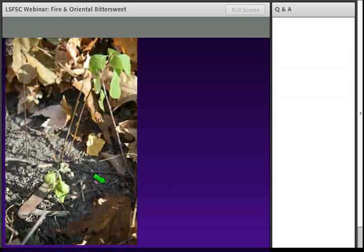Okay. So here's another plant. This stem was top killed. It resprouted here, and then there are some root sucker sprouts here, but it looks like possibly this has achieved apical dominance, and these aren't growing as well.